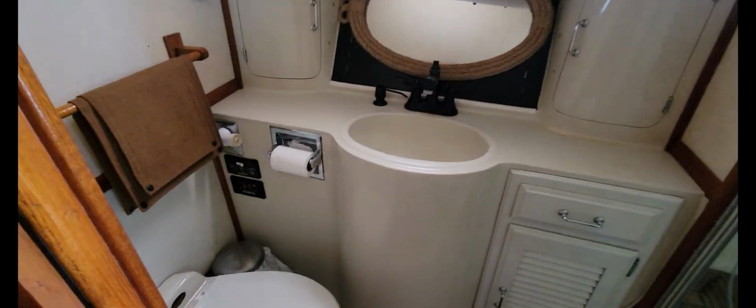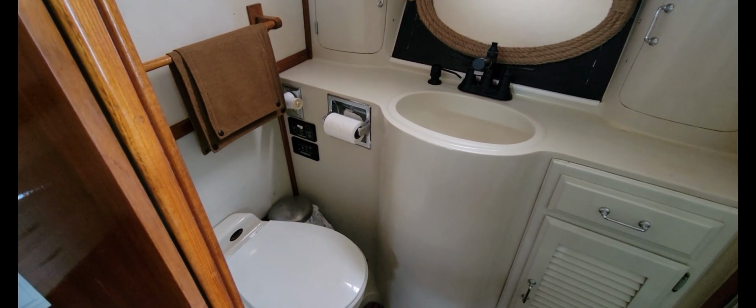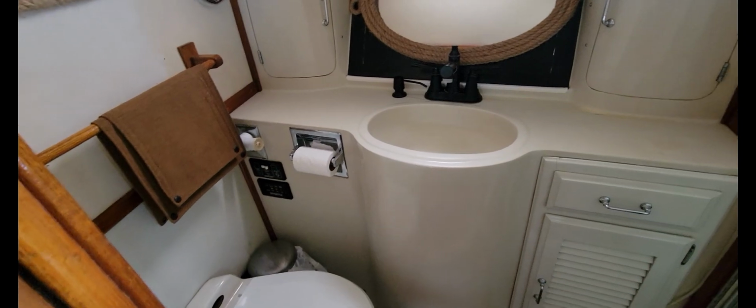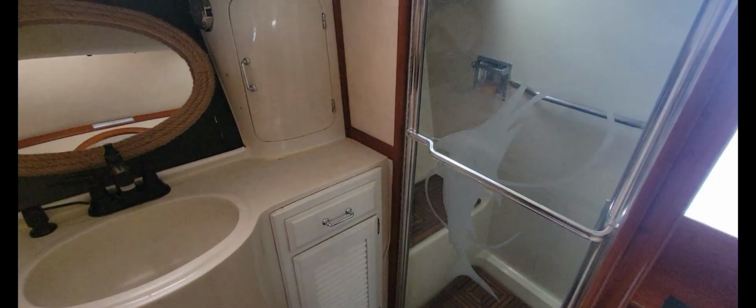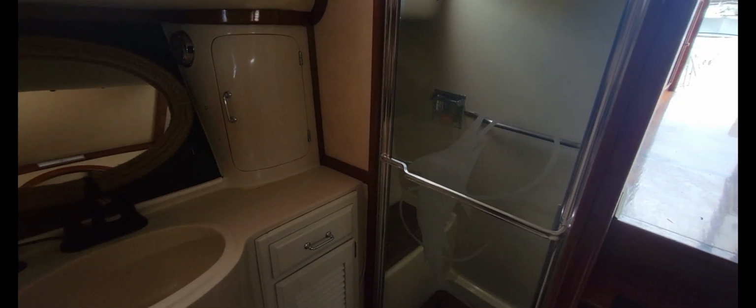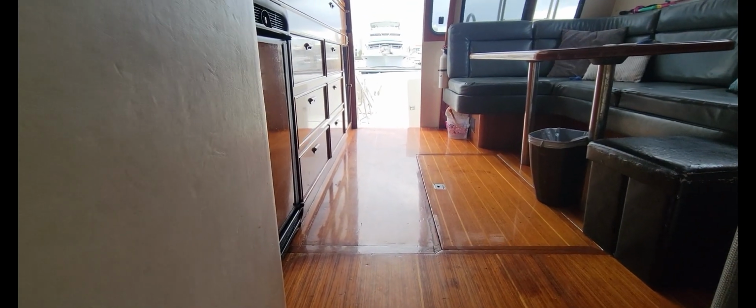Coming down along the side, we have our facility here. Vacuum flush head with a tank watch system, fiberglass vanity, and a separate shower right there. Gotta like that marlin right there. From here, we're going to go to the bridge.